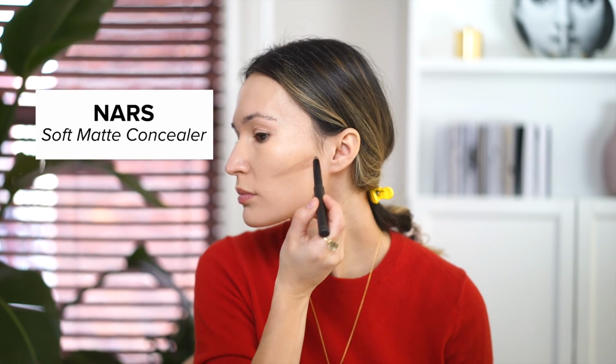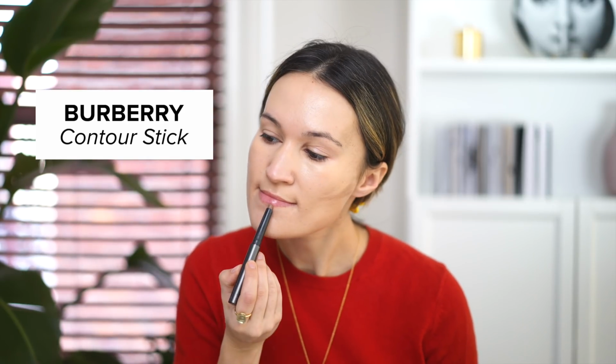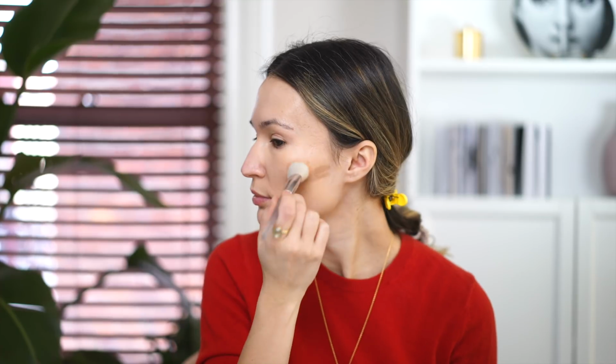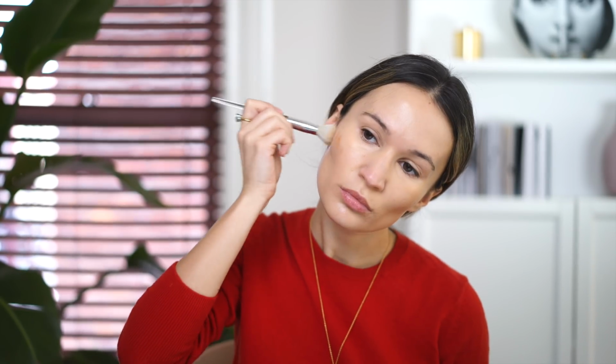For contour, I'm using the Burberry Contour Stick. I love this. It's so easy to blend and it's a really gorgeous, subtle product. And for bronzer, I'm using my Clarins SOS Bronzing Base in shade number 6. I like to almost mix them together. I think that the warmth of the Clarins bronzer and the neutral to slightly cool tone of the contour really complement each other well, and it makes for a really nice soft sculpted cheek.